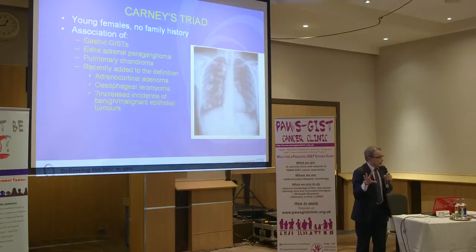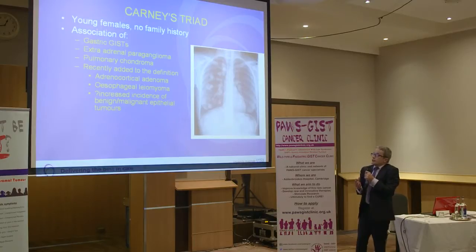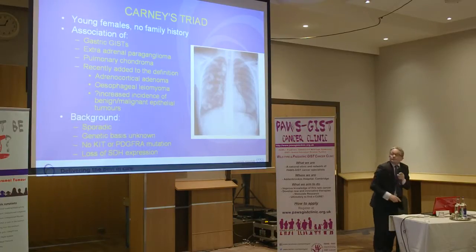It's a lesion seen in females exclusively, with no inherited disorder, which means not familial, it's just what we call sporadic. And actually it's an association, a clinical definition, and the patients have pulmonary chondromas, which are benign lesions in both lungs, gastric GISTs, paragangliomas, which means tumors which look like pheochromocytomas in adrenal glands, but extra-adrenal, and it seems that there is an increased risk for other types of lesions as recently described, but it's a rare disorder.